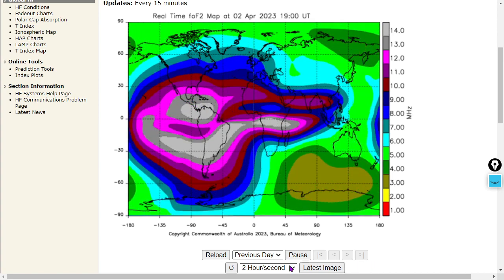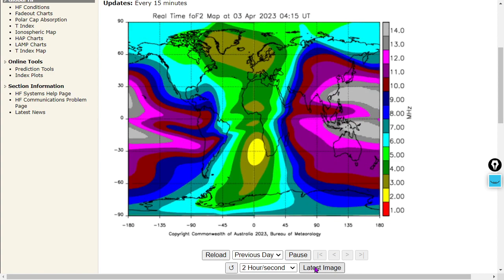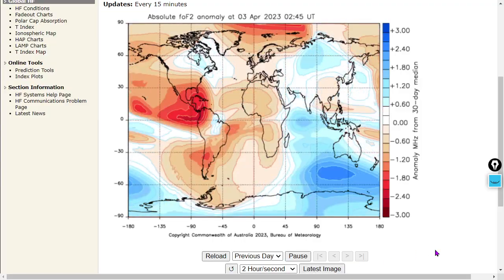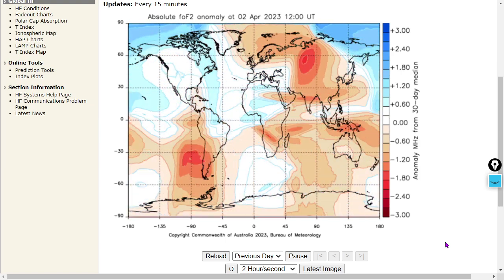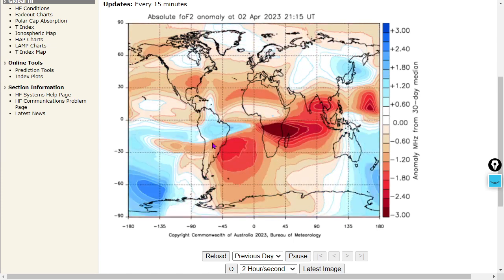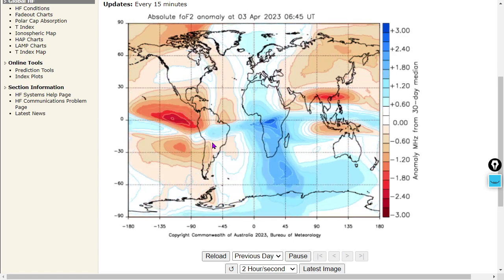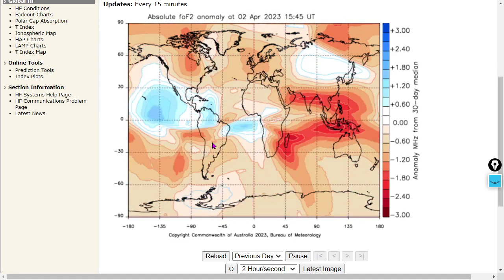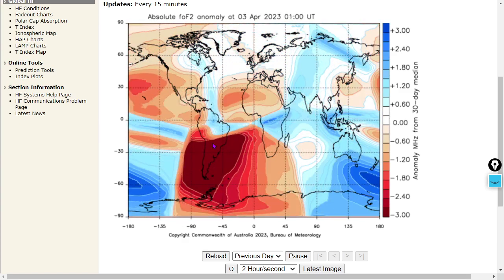Anyway, there's the vibrational frequency of the ionosphere, and we do see some certainly major low-frequency anomalies happening. Don't worry if you're not familiar with this data set, we've got the anomalygram for you as well. So here's the anomalygram. You're going to see a lot of red on that map, especially around the South Atlantic anomaly, which is located right about here where my arrow is, but also some other major low-frequency anomalies happening. So lots of red there on the map. That is the anomaly in megahertz from a 30-day median, blue for high-frequency anomaly, and red for low-frequency anomaly.